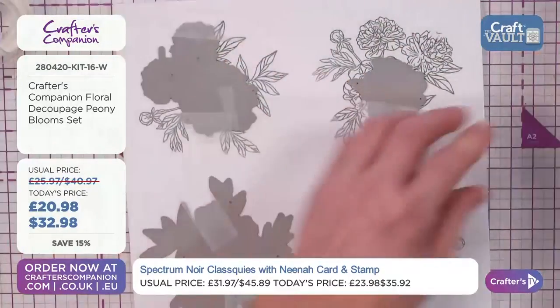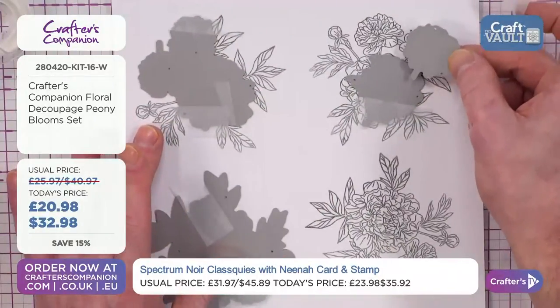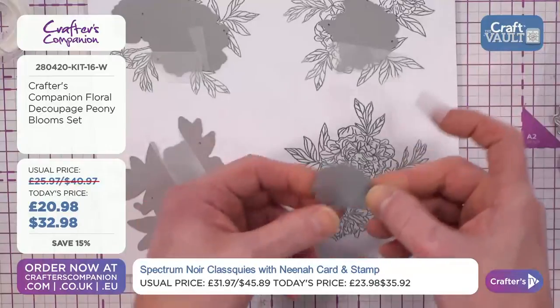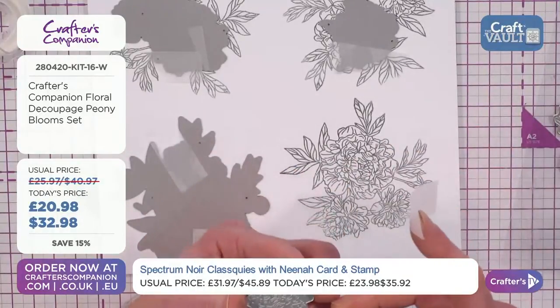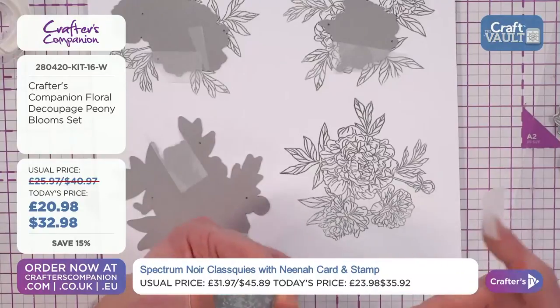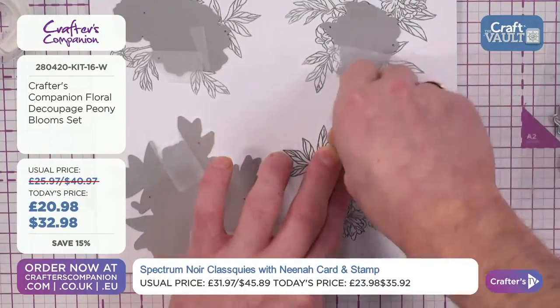Let's bring in our next one. Now, some of them, you might be able to do a couple of layers out of one, but let's take this one. So this is another one of the center bit. So I'm having a look at lining it up so I can see that that one's going to go there.